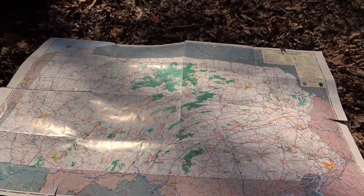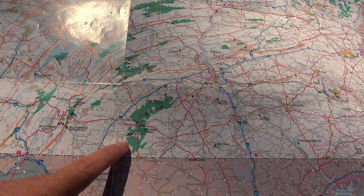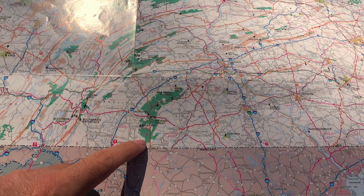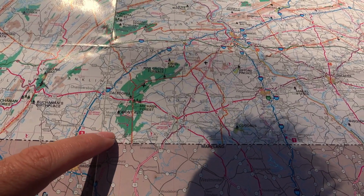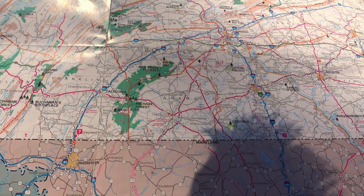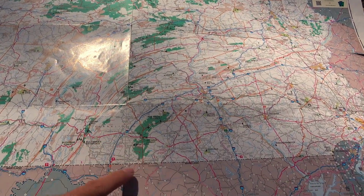Alright, so here is our Pennsylvania map first. Of course, we're still here in Michaux State Forest, at the very bottom here. Actually, right now we're probably like 2 or 3 miles from the Maryland border. But we were heading north just a little bit to the Deer Lick Shelter, so I'll get the other map out that has this area enlarged.